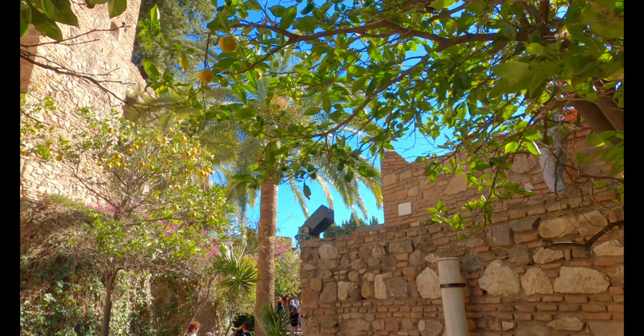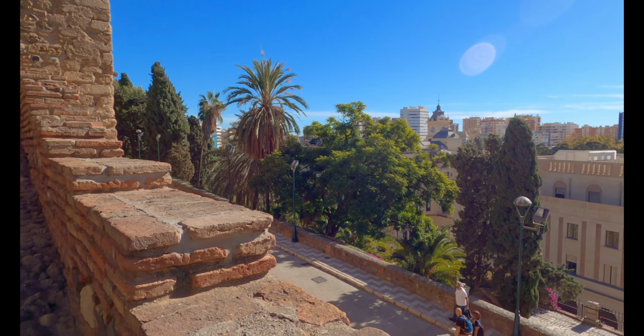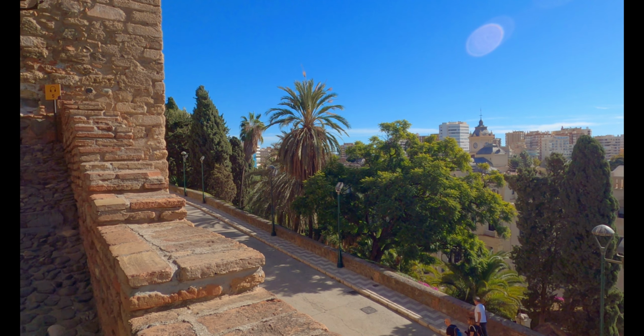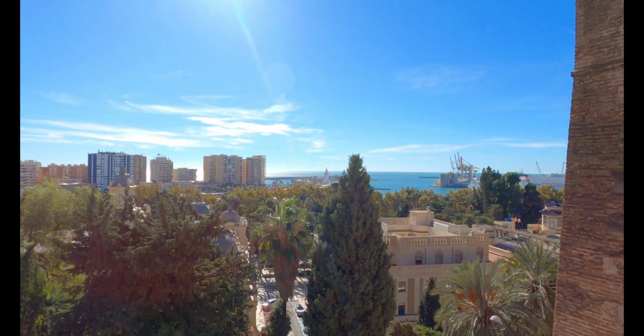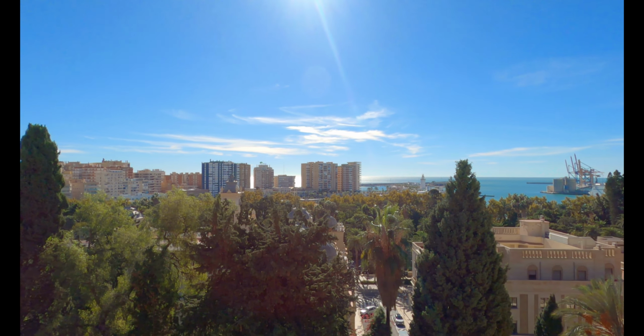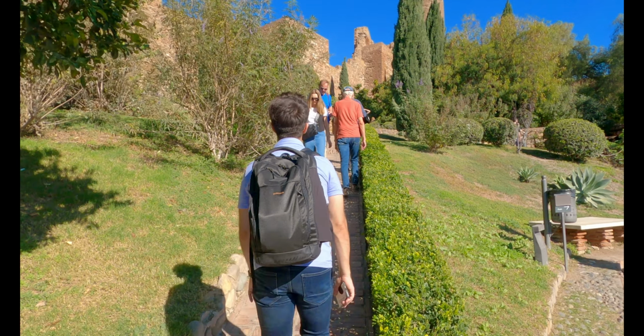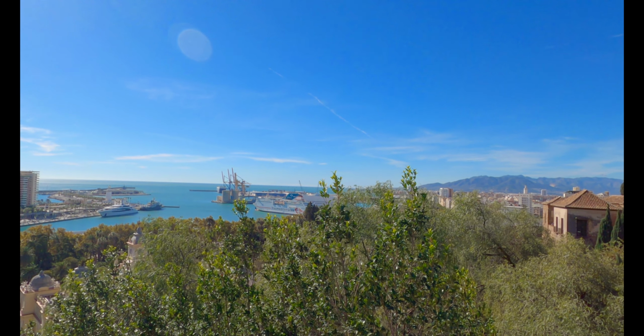Alcazaba of Malaga, meaning fortification within a walled town in Arabic, is considered one of the most beautiful ones in Spain. It was built by the Muslims during their occupation of the peninsula during the Middle Ages, on the slopes of the Gibralfaro mountain, its position being a very strategic defense point of the city.